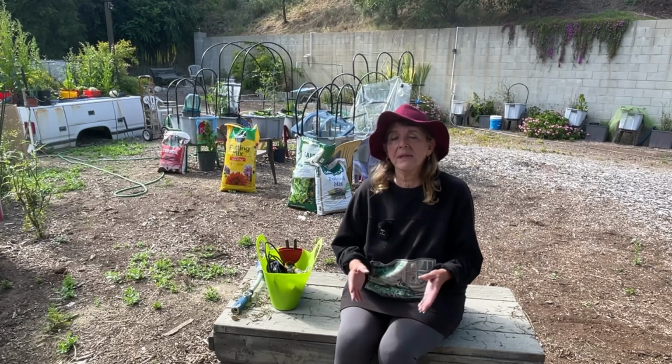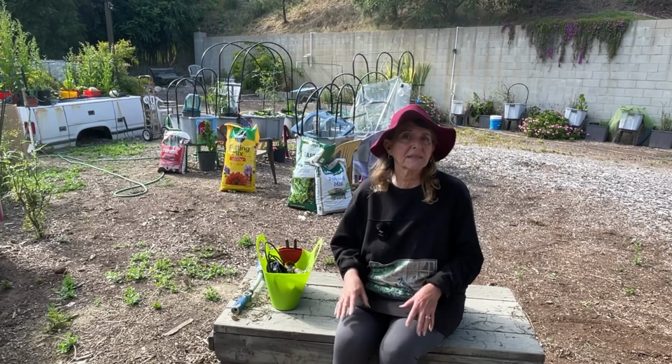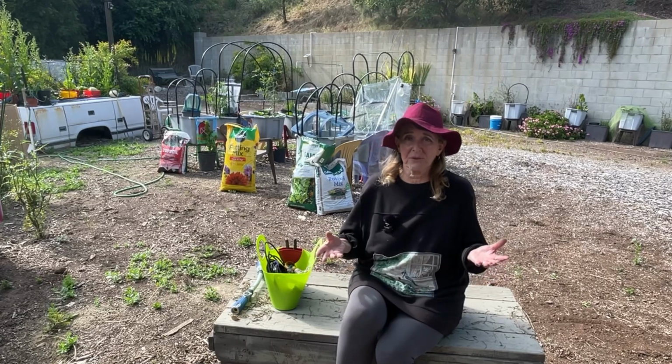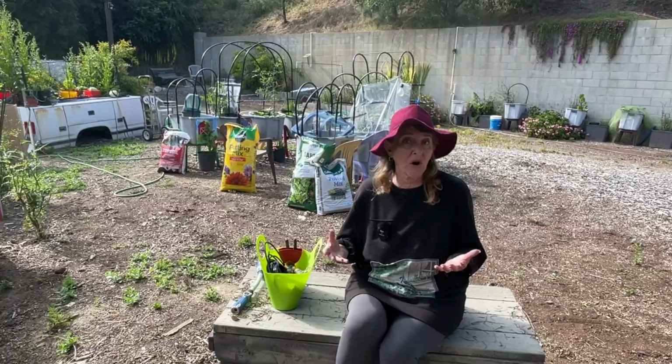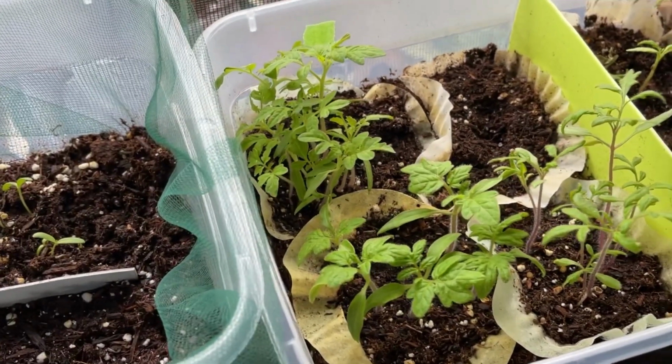The first thing you may want to do if you're going to buy some soil is take a few handfuls, put it in a pot, and test it. Test it with something you don't really care about growing. Maybe throw some radishes or something in there while you're getting your seedlings in the house taking off. If it grows and it has a rich green color, then you're good to go.